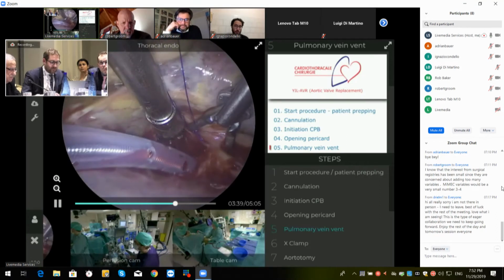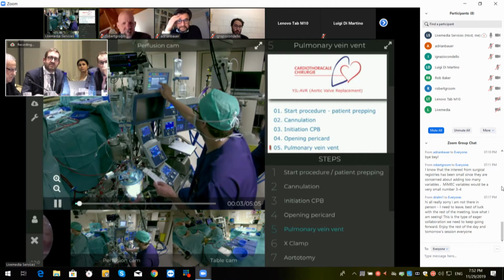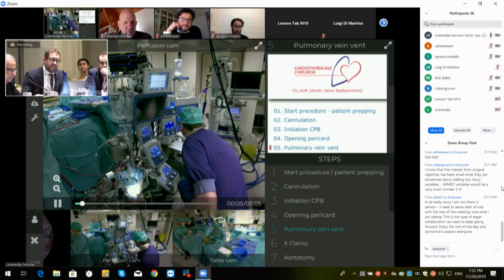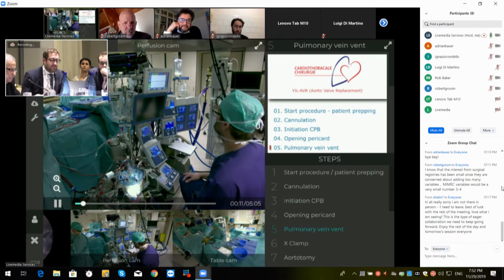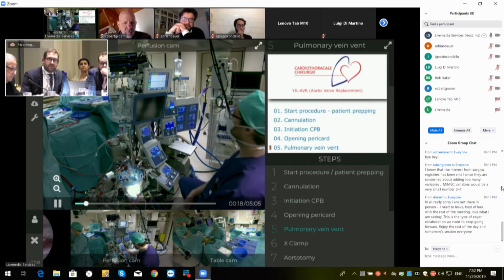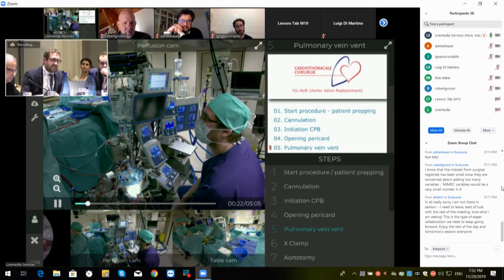totally different system. If you look at the perfusion cam, you see this is the reservoir, this is the hybrid system, and this is then the pulmonary vein vent goes straight into the reservoir. So the thing is, we use type 2, we use type 3, and we use a hybrid system. But in general, you can all do with a hybrid system. If you exclude the reservoir, you have a type 2, you have a type 3, doesn't matter. But still, I think it's representative for a lot of centers.